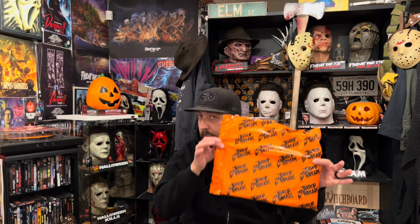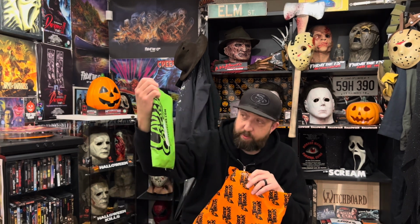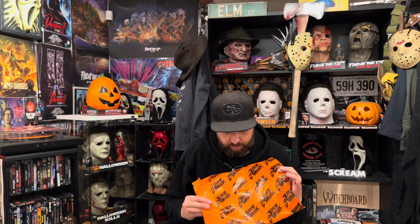Next one up is a design from Terror Threads. I mean, you thought this bag was cool. This bag is really cool. Cavity Colors with the green, awesome. But I mean, I'm an orange guy. What can I say? Terror Threads, you got the craziest bags in the game. These are awesome.